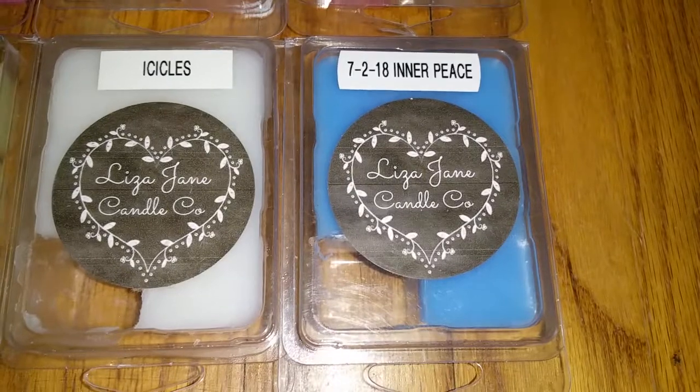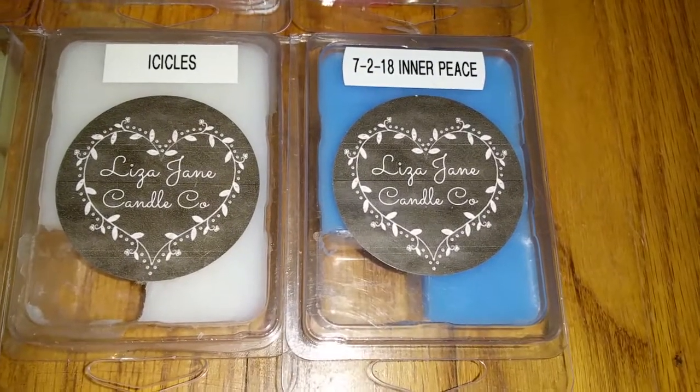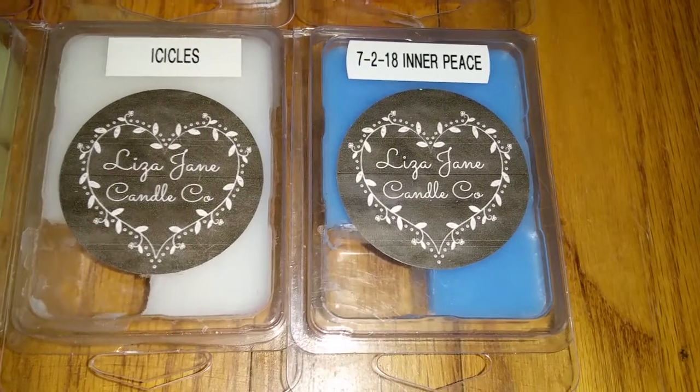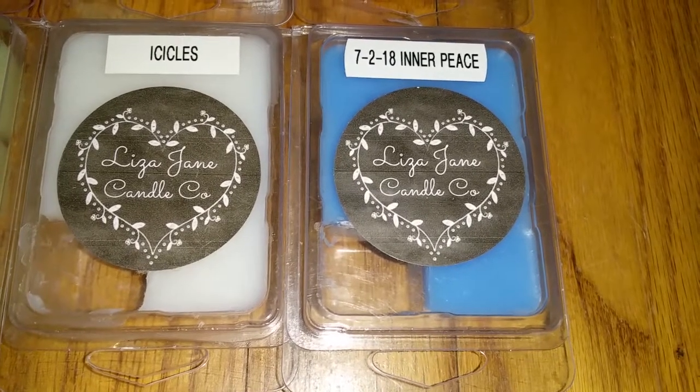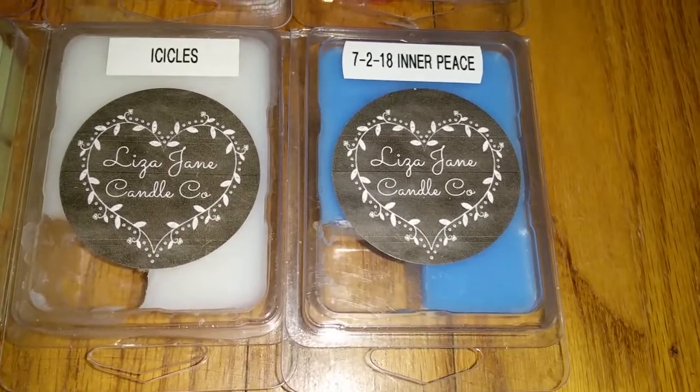Next is Inner Peace. The notes are energizing notes of cherry and almond blended with notes of neroli, orange flower, jasmine, and strawberry. Base notes of cotton candy, vanilla, and raspberry.